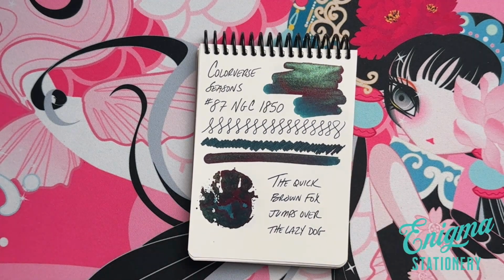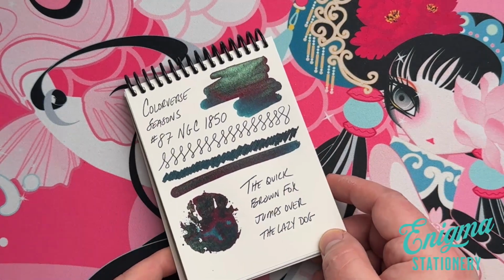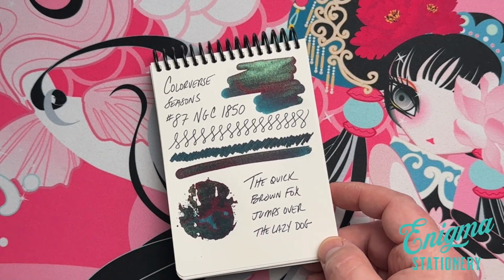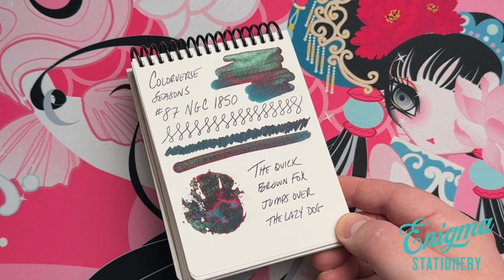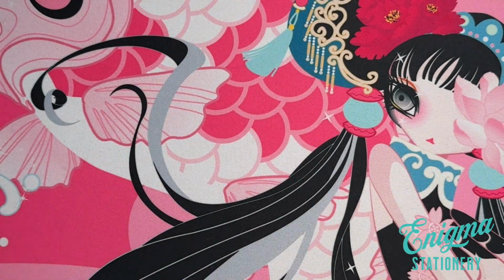I should mention that all these Season 7 inks from Colorverse, they're a pair where you get one big bottle and then one smaller bottle. Yeah, this is a fun one, particularly for those who maybe don't even want to write with it. They want to use it in art projects or other stuff. I know that Michelle is very excited to do some painting and art with that. So that's number 87.